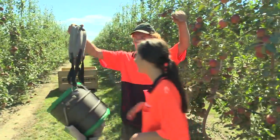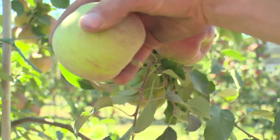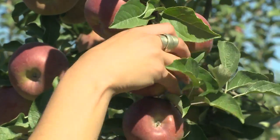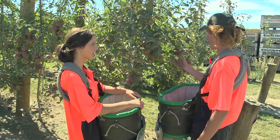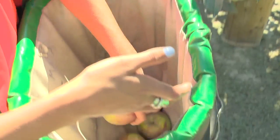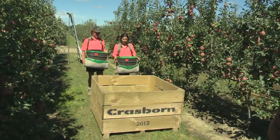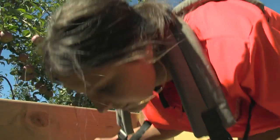There's a right and a wrong way to pick. Cadet Harry Fraser shows her how. Palm on the bottom, slowly sliding up. Yeah, and just remember that technique to slowly slide up. What would happen if I just pulled it? Will it damage the apple if you pull it off? Yeah, you're actually potentially breaking off other apples that can potentially fall down and bruise other apples at the same time. So you've got to be really careful. So they must be gently handled all the time and then very gently lowered into the bin.